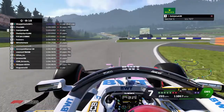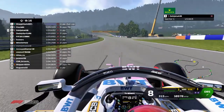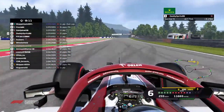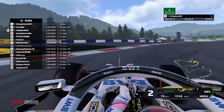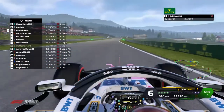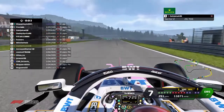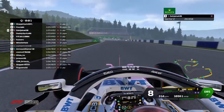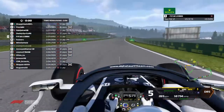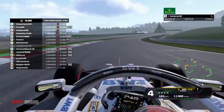Looks like Shack Attack is just about to start a flying lap. Daddy Spritz is on... Actually, I don't think he's going to make it to the line, so I think he might be darting to the pit lane. The Alfa Romeo driver won't improve. Pubi's not going anywhere, so people will start the race on old tyres. Three lap old tyres for the man in second place at the moment. Fifi equaling what he did in the first sector.